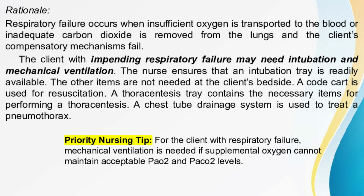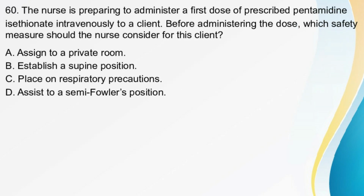A code cart is used for resuscitation. A thoracentesis tray contains the necessary items for performing a thoracentesis. A chest tube drainage system is used to treat a pneumothorax. Priority nursing tip: for the client with respiratory failure, mechanical ventilation is needed if supplemental oxygen cannot maintain acceptable PaO2 and PaCO2 levels.